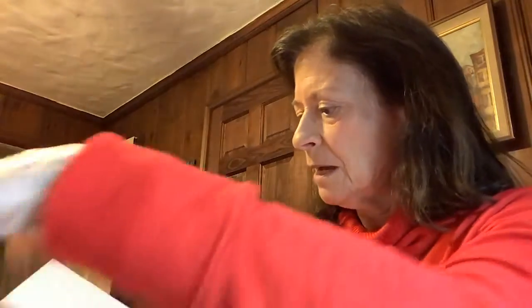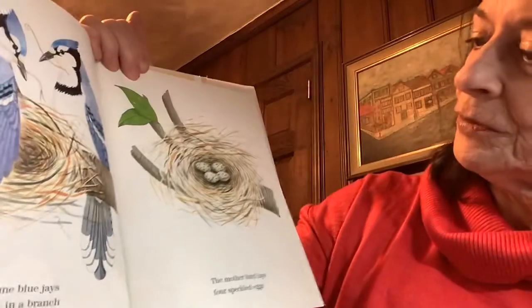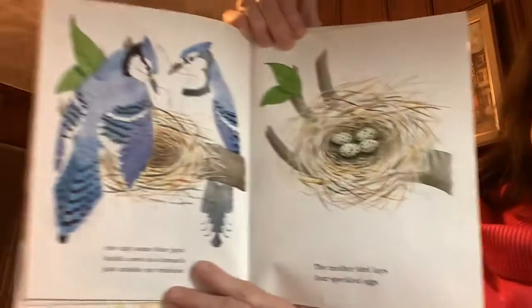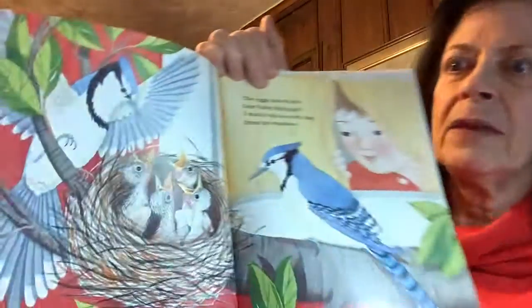So every bird has a special name, just like every person has a special name. I'll read you this book together when we see each other, and I don't want to take a lot of time here, but I just want to show you the page of the bird's nest. And all the eggs look different too. This is the blue jay, which also is a winter bird that you might see. And they have speckled eggs like that. You won't see eggs in the wintertime though. They're going to wait till spring. And then the baby birds hatch in the spring, and the moms feed them and the dads feed them worms. So that's a nice book about birds.